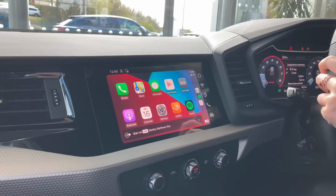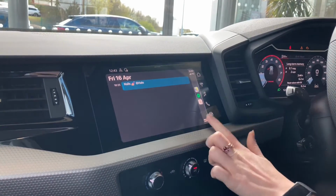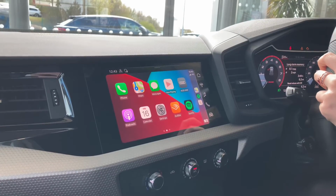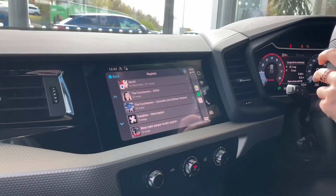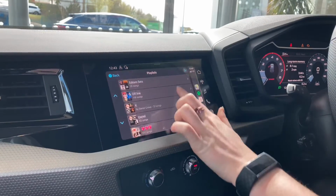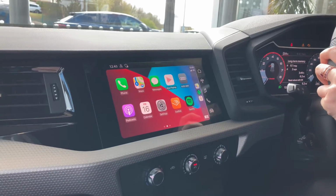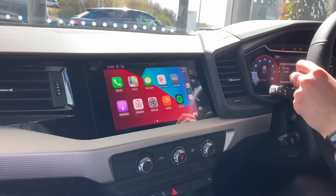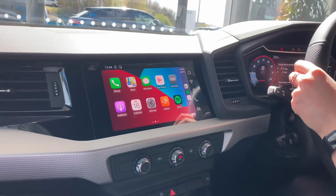Another great feature is you can use your calendar settings so you can see appointments and different places you need to be whilst on the go. You can also access Spotify and different Apple Music and different streaming services directly from your car. Another great feature is you can now safely answer calls and text via Apple CarPlay.